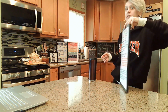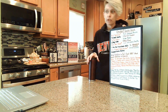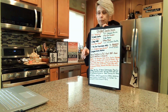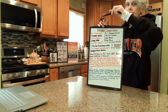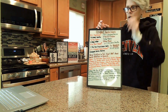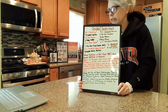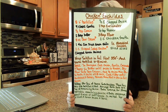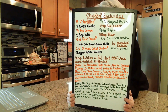All right. I've made this chicken enchilada recipe before, but I'm making it with turkey for one thing, obviously. And I've added some substitutions. Like this recipe calls for corn tortillas, and I've always used flour for this particular recipe. So that's why there's an asterisk by the chicken because we're using turkey, and there's an asterisk by the tortillas because I didn't even write corn on there.